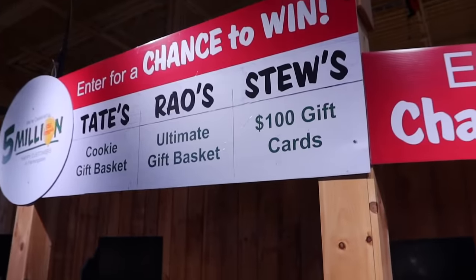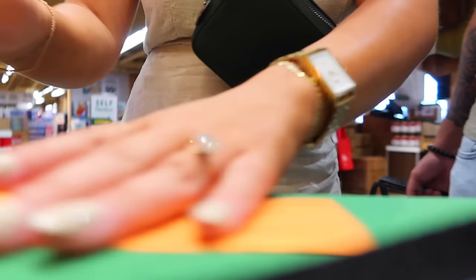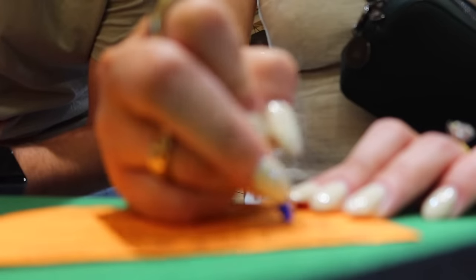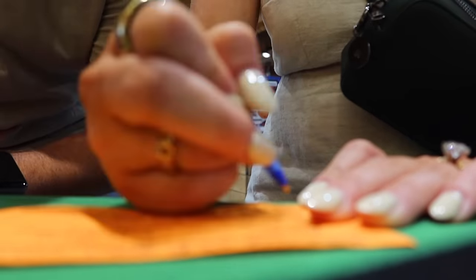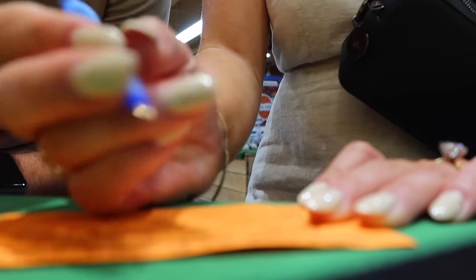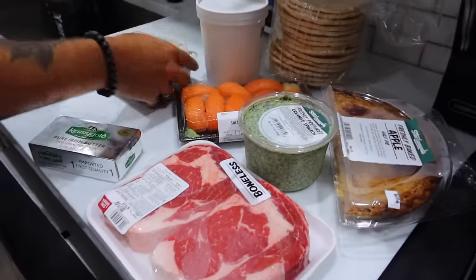Hello, they have a raffle going on for Tate's, Rao's, or Stew Leonard's. It's like three of our favorite brands. All you have to do is write your stuff on here. This is just a way for them to be able to send us emails, huh? Yep. I think if we don't check that we'd like their emails, we're not gonna get entered. Yeah, for sure. I'm putting yes. Yes. Hopefully we win.